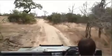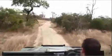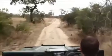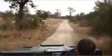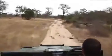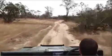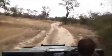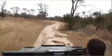Temperatures are still relatively cool here at Sabi Sands today, and it looks like it's going to remain that way for the entire day, nice weather to stay indoors huddled up. A nice cup of hot chocolate, or as we like to have here in the bush, a cup of chocarula, hot chocolate and amarula. Yummy, wouldn't mind having one.